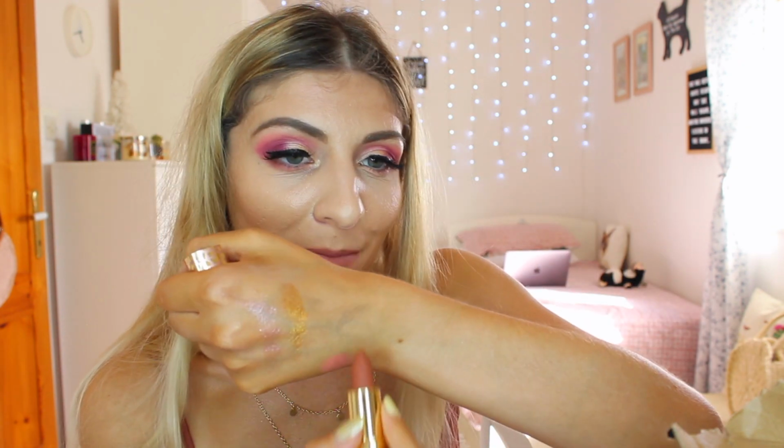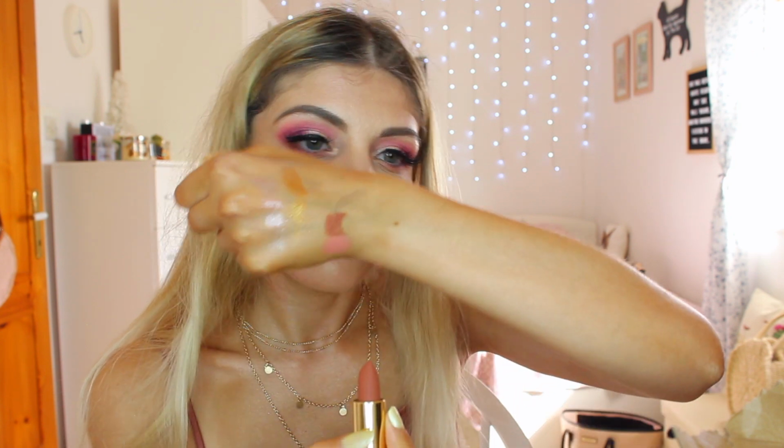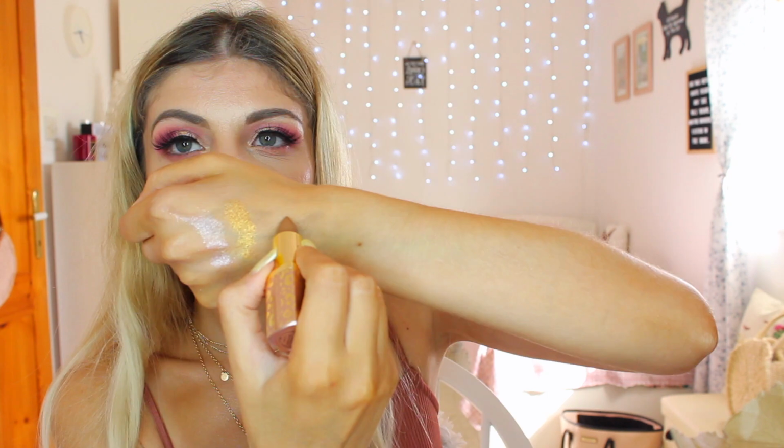This is the shade called Rumba. So this is Rumba. Ooh, pretty. This one is Latte. It's a very nice nude shade. If you want me to do a review on any products, please let me know. But I'll definitely do a full face with these products very soon. And this next shade is called Reveal. Oh, it's pretty too. So that's Reveal.